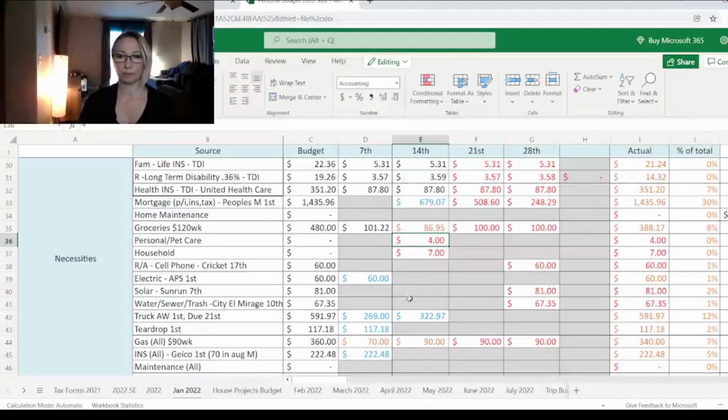Okay, so I'm gonna make these orange because this money is technically still in the bank. I haven't made that payment yet. So if you notice at the beginning of the month, I didn't budget anything for personal care and household items. We are not planning on buying anything, or we did a lot of stocking up on things last year. So we're kind of just using up what we have, and then we'll see, you know, how things play out.